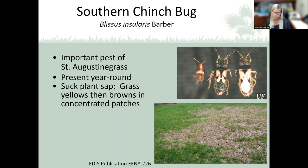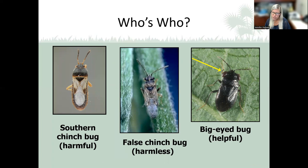And they typically like dry areas, I should mention too. You can see that there are some other insects that look very similar to the chinch bug. So you have the chinch bug on the left, then you have the false chinch bug on the right. The one in the middle is harmless, but it looks a lot like a chinch bug. But you can see its eyes are a little wider, and its wings can be a little longer.